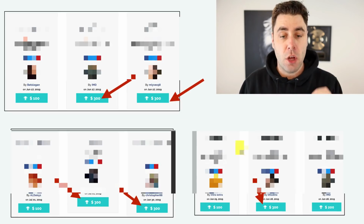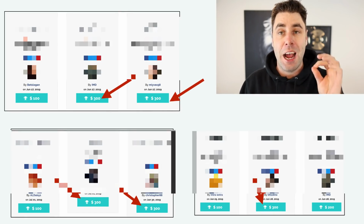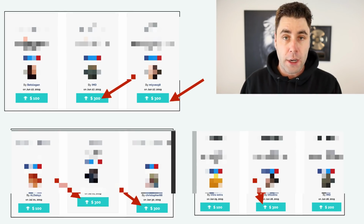Now here are some of the results from other people using this website right now. So we have $300 here, $300 here, 300, 300, and another 300. And there are literally hundreds of these online right now of people using Squad Help to make money online.